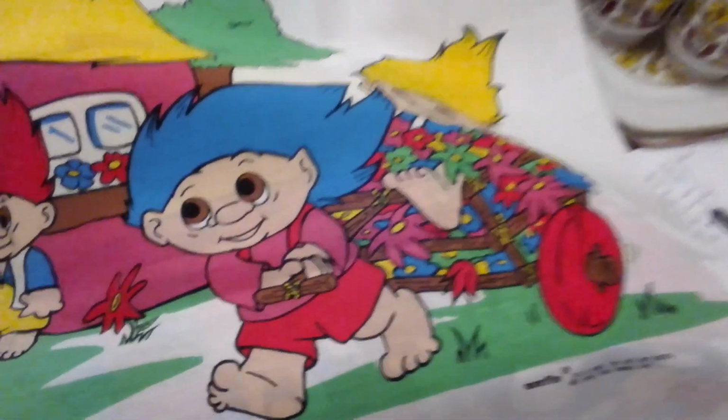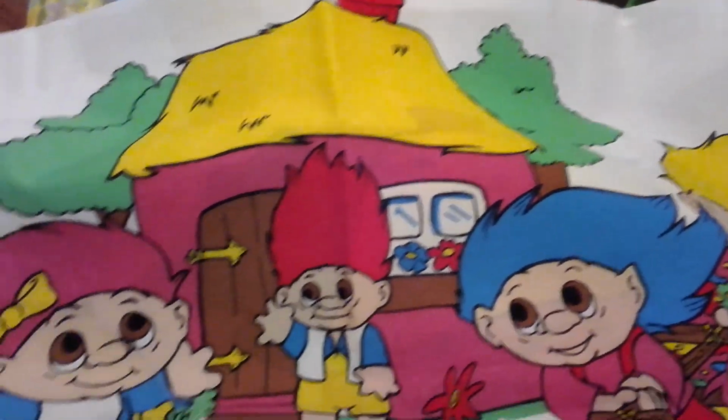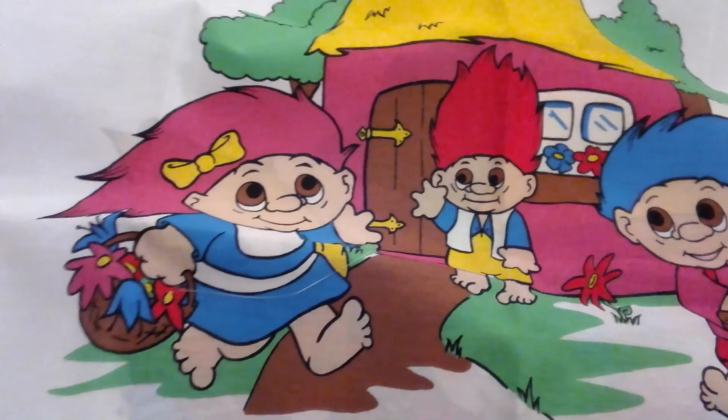And I know trolls sell really well. I've sold a few troll things. But look at the color. I hope you can see the color on this. It looks brand new. It is so bright. And that's like the panel. And it has the same thing on the back.